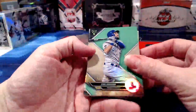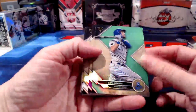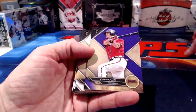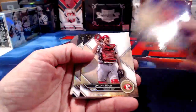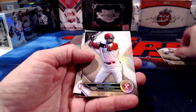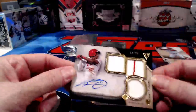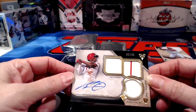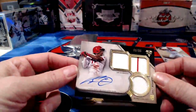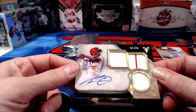Oh, there's my man Johnny Bench on top. Well, he was. Now we moved him. Eric Hosmer to 250. I think that says 250. Yeah, for the Royals. A little Chipper Jones to 340 for the Braves. Johnny Bench for the Reds. Roger Maris, Yankees. Barry Larkin for the Reds. For the Phillies, Roman Quinn. Triple materials and, is that an on-card? Yeah, I guess that's an on-card auto. It kind of looked like a sticker originally, but I think it is on-card. That is numbered to 35.